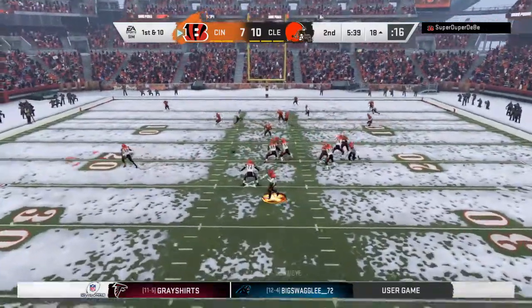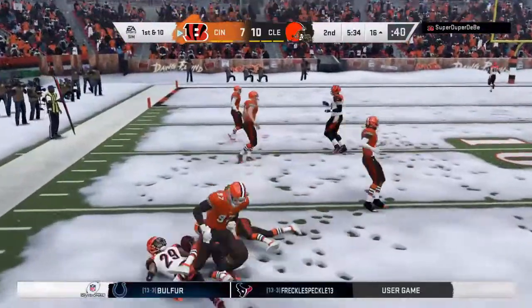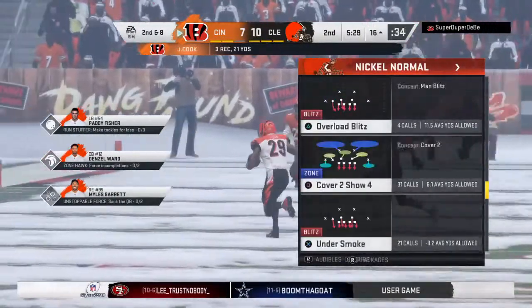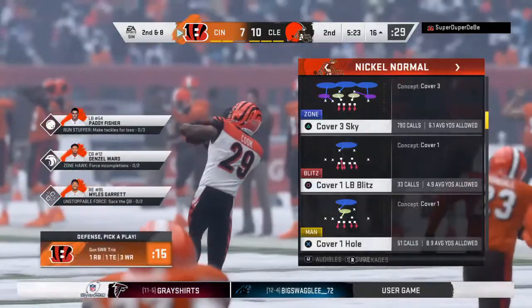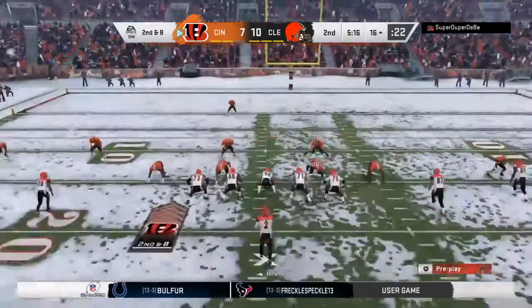Back to throw, Newton. That'll be complete to Cook. And he'll take it down here just shy of the 15 at the 16-yard line. They had the huge play last time. Here it is a much smaller gain of 2. At the 16-yard line. So 2nd and 8 here after the pass play for 2 yards on 1st down.